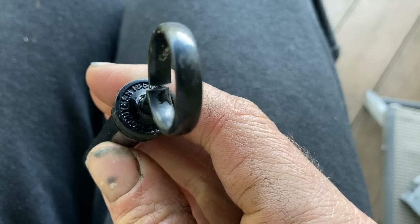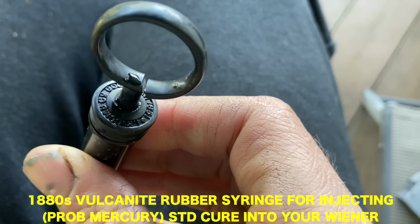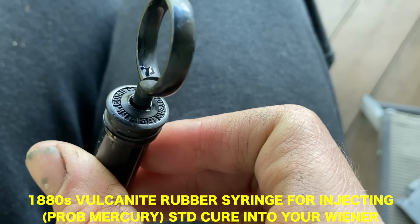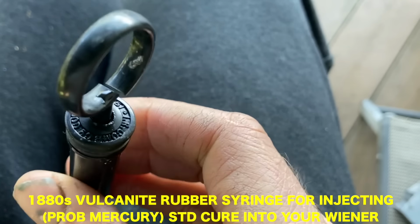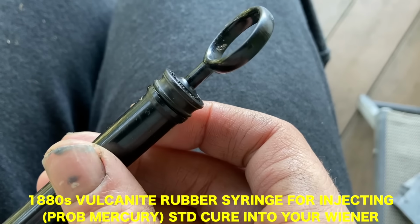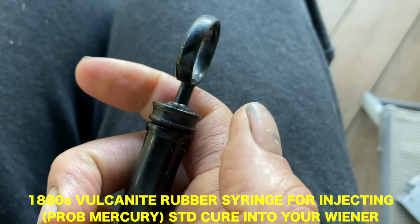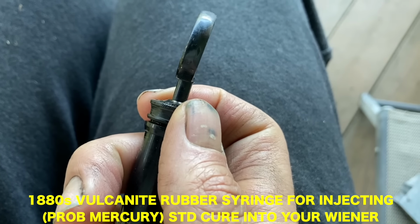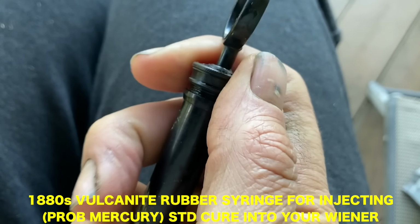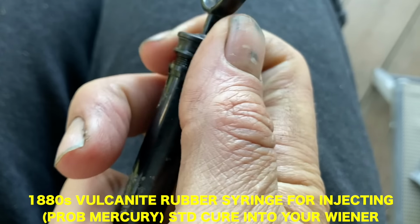So I think this is Goodyear 1851. That was the Goodyear Rubber Company. India Rubber Comb. That's where the name comb came from. And this is when they came up with this vulcanite, this condensed rubber stuff. So for the first time in 120 years, this is a really special event. We're gonna open this gonorrhea plunger. See what's inside there.